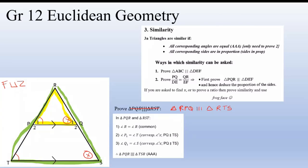Okay. So you'll see at the end here, the triangles are in a better order, PQR and TSR. That is the right order. The proof is actually very, very easy. The first thing you can state is angle R is common because it's in both triangles. And then you can pick either number 2 or number 3. You can either say P1 equals T, corresponding angles, or you can say Q1 equals S, corresponding angles. Or you could write all 3, it doesn't matter. But you technically only need 2 of them. And your third one has to be the same because we know that angles in a triangle add up to 180.